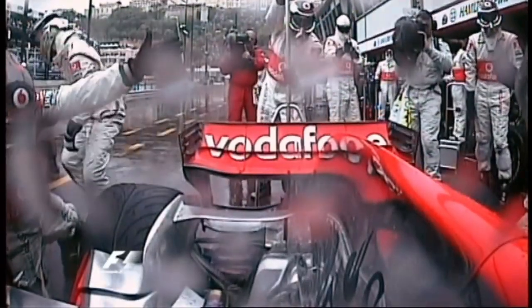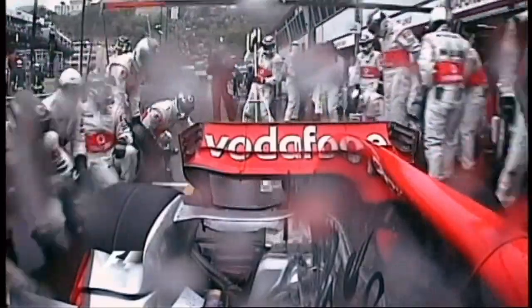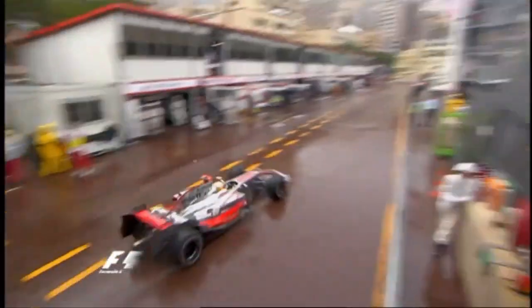McLaren's quick thinking paid off later in the race. Driving conditions were still atrocious. With lots of standing water, a driver had to have his wits about him to keep it out of the barriers.